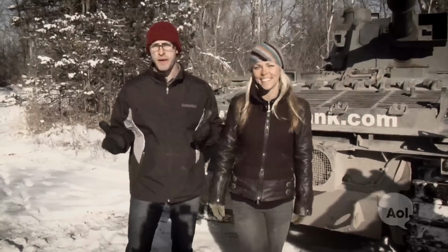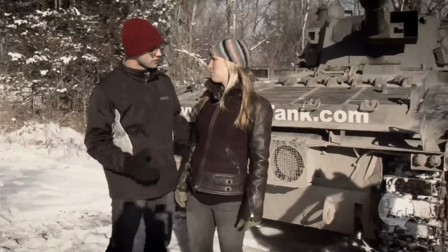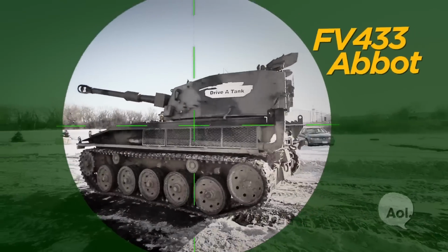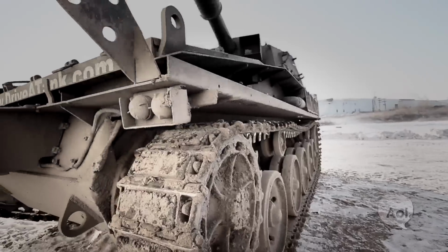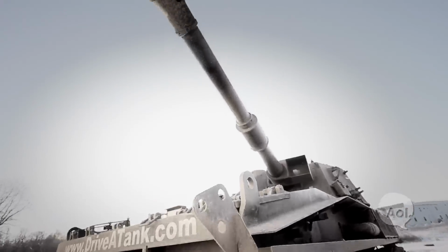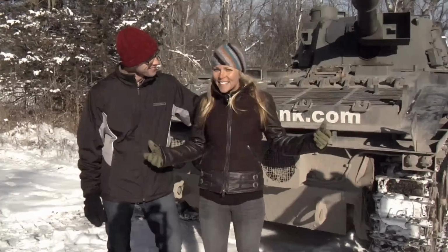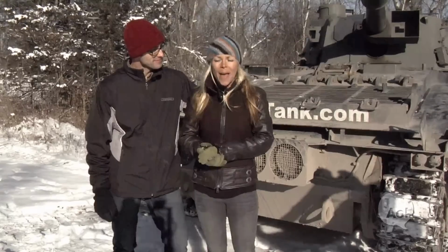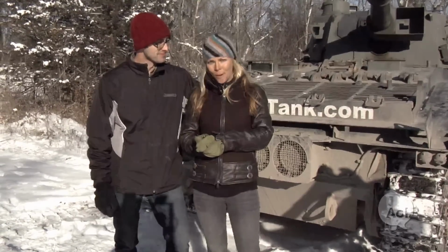Now, some of us may have some fancy off-road vehicles, but how many of us have one of these bad boys, the FV433 Abbott, with its 105mm Persuader on top? Who has one of these just laying around in their backyard? Well, that's why we're here. We're going to be talking to Tony Borgalum about him and his big boy toys.